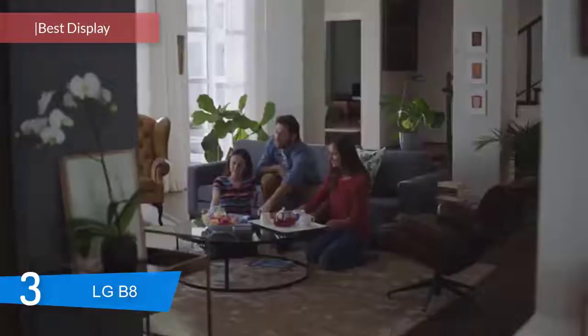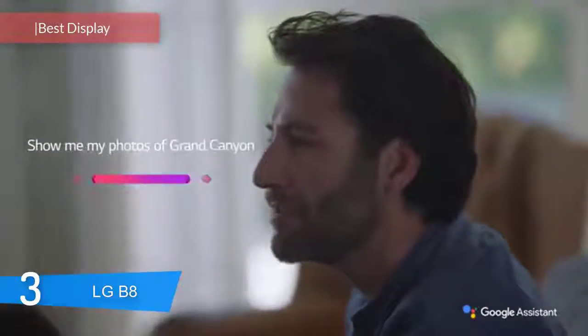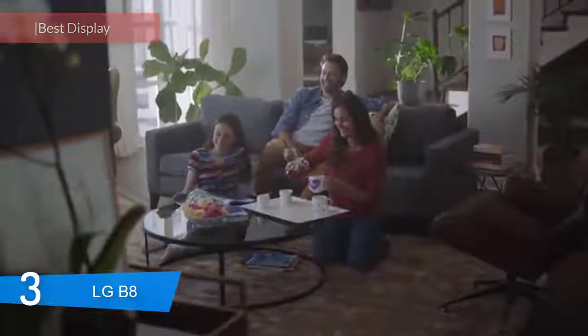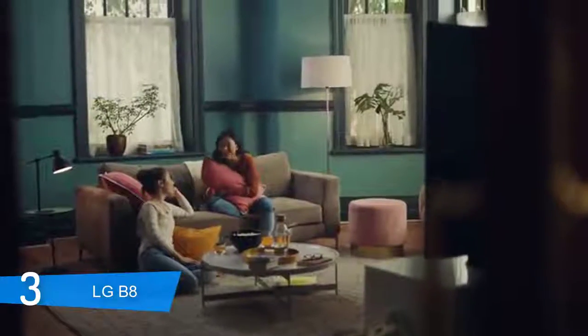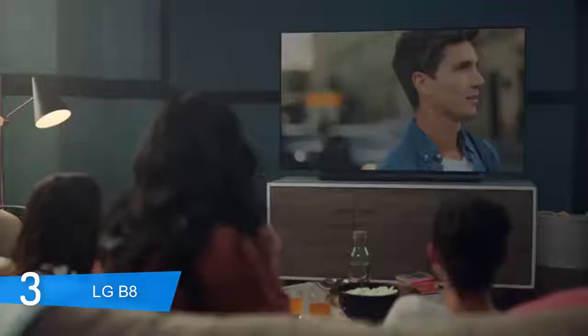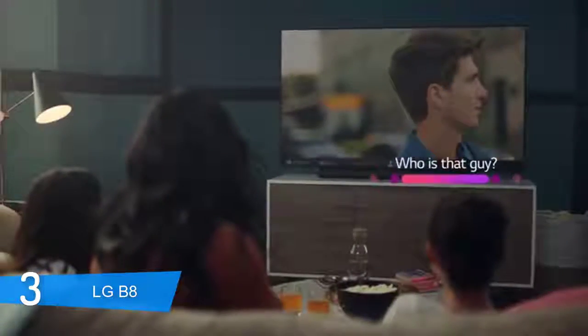At number 3, it's the LG B8. The LG B8 comes with artificial intelligence ThinQ that has the Google Assistant built in, so it becomes the center for the smart home. Not just that, through the Google Assistant, you can also ask it to pull up family photos, control light settings, check the weather, and more. So, now that you have an idea of the kind of TV we're talking about, let's have a look at the world's #1 OLED TV.